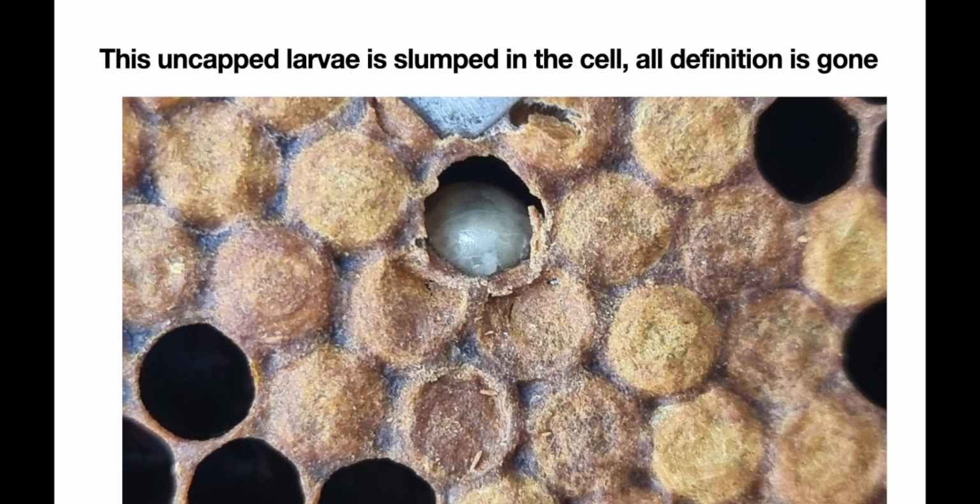Look for the infected larvae in these photographs. They have lost their C shape, appear melted, and the brood pattern is irregular. Early on, it might be only 1 or 2 infected larvae on a frame, but it is possible to spot it very early in the infection.